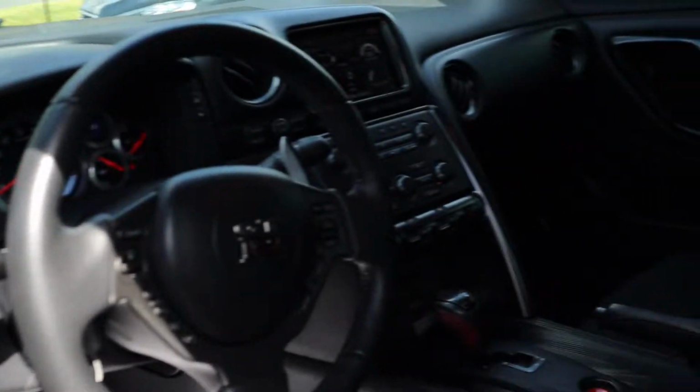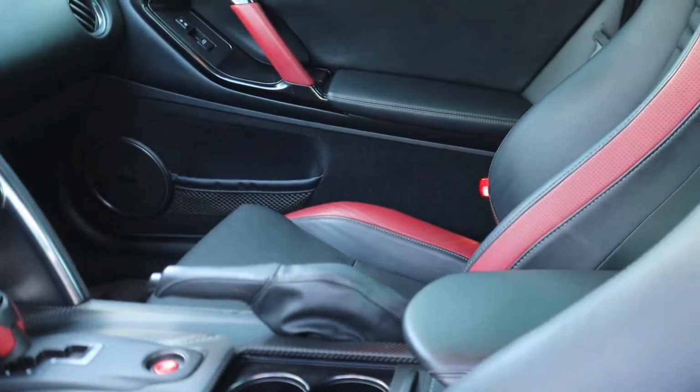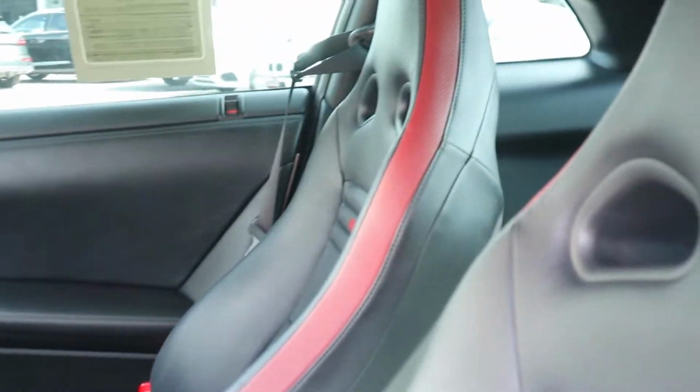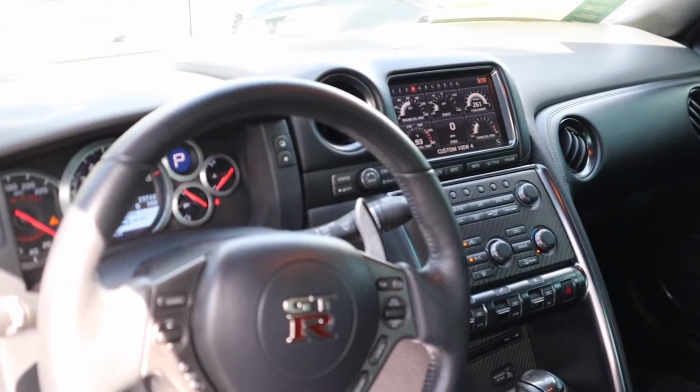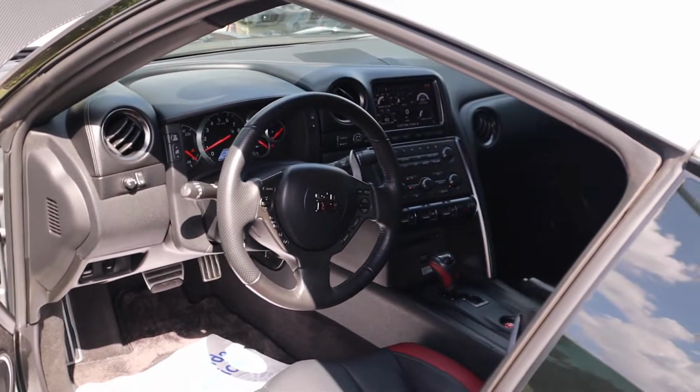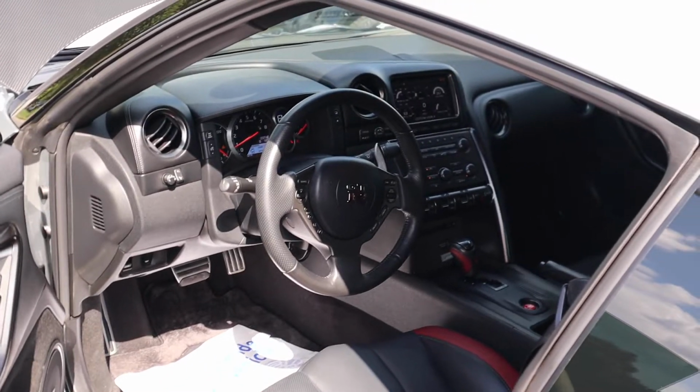Black and red interior. Nice. That's also real carbon fiber? Nope, wrapped. Wrapped, huh? They wrapped it. It's clean. Super clean. Damn, y'all detailed it really well. Because it didn't look like this when you guys first got it, I remember.